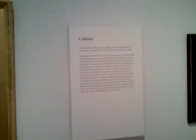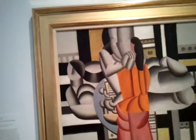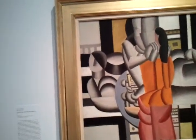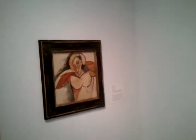Alright, from really old Greek to more new. This is Cubism, primarily brought about by Braque and Picasso. This is not a Picasso piece, this is Three Women and a Still Life. Now, this was kind of a little bit after the Impressionist movement.